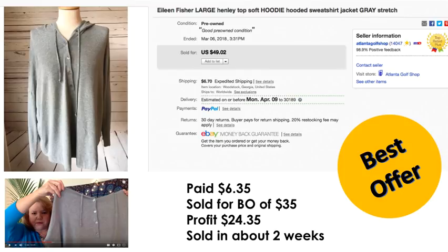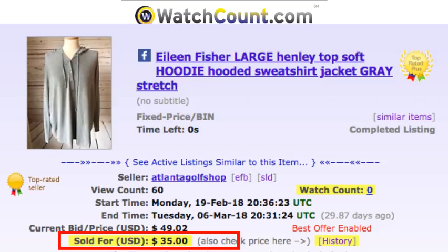So I paid $6.35 for this at Goodwill. It sold on best offer of $35. My profit was $24.35, and it sold in about 2 weeks. And here's the information on watch count. I had 60 views on this item with no watchers.